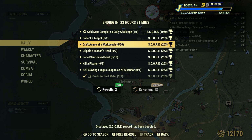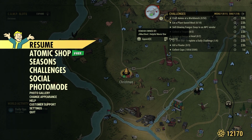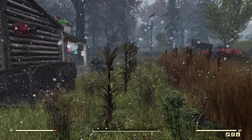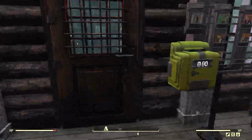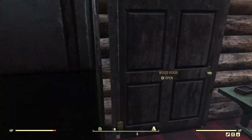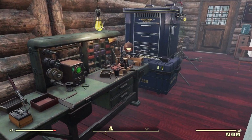Craft ammo at a workbench 50. Good stuff. So again, it's not real specific. It can be ballistic ammo, it can be energy ammo, whatever have you. And of course, we have to do it right at the old Tinker's Workbench. Let's go ahead here. Just go right to the front door. Close the door to keep out the old riffraff there.